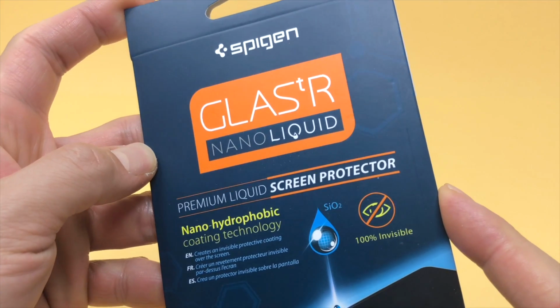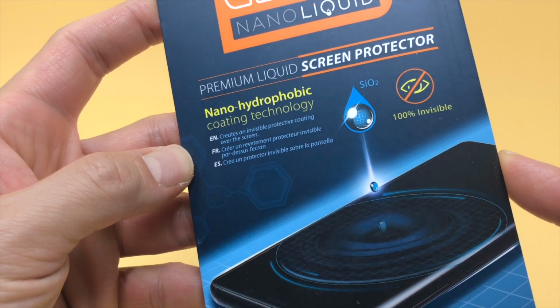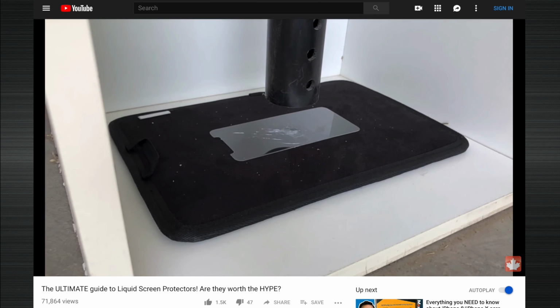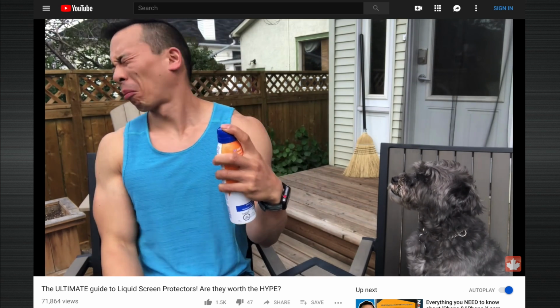Now I'm just going to quickly touch on liquid screen protectors. Do they fill in cracks? Not really. Does it add back the oleophobic coating? Maybe. Does it make the screen protector tougher? Definitely, yes. Now, in general, based on my extensive review video, if you're looking for a way to make your smartphone screen or any older device a little smoother, then the liquid screen protector will definitely do that.